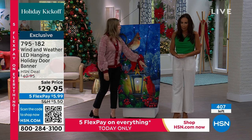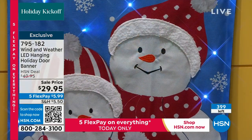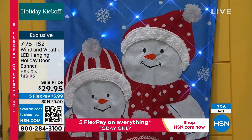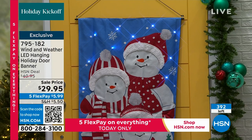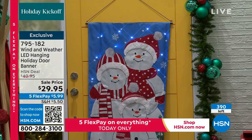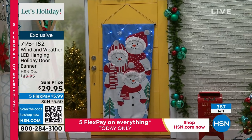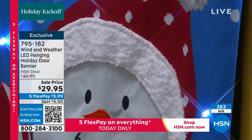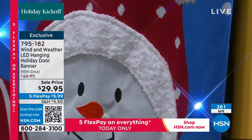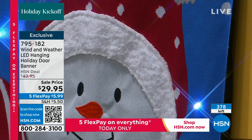Look what just happened. We have less than 400 available between the three. If you want the cardinal, there are four dozen left. To point out on the snowmen, a little fuzzy on the rim of their hat. How cute. Lots of texture. Again, Wind and Weather is all about the quality. I hope you can see these nice close-up shots. This is not paper. This is like a canvas. You're going to get it at home and you're going to say, wow. You're going to be even more impressed with the quality than what you can maybe see on your TV set.